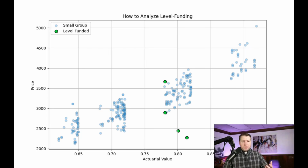Now, as you're looking at this, you can see at that actuarial value threshold of about 80, there at the very top, there's that green plan that's at the very top, meaning that it's priced a little bit higher than the rest of the level funded options. One of the things that's interesting to note, that's a PPO, and so that's using a traditional carrier network as opposed to the other 3 that are below that threshold, which are reference-based products. But this is for the state of Oregon.